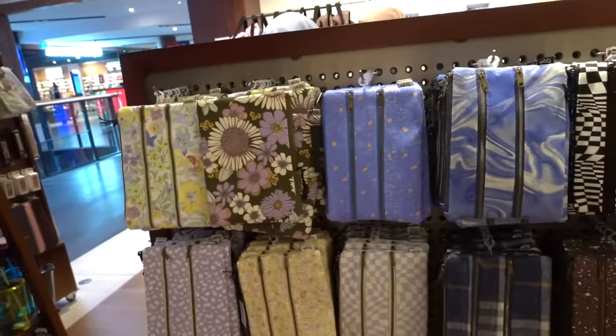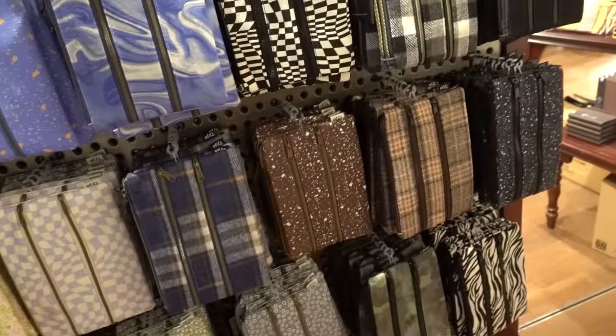So I'm currently in Typo and I'm just looking at their pencil cases. They've got a couple of options here. They have some really cute patterns. I'm just wondering if the size is big enough, so I might have to keep looking.